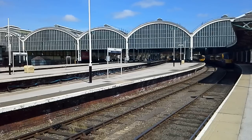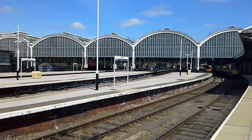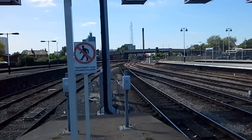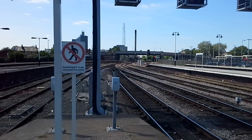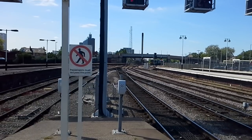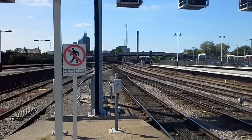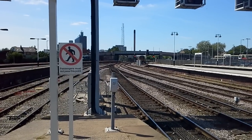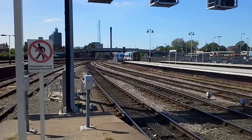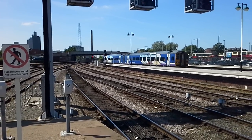The next one to depart will be the 1457 to Sheffield, which will be on platform 6. So that'll be a 158, I would have thought. But we'll find out in due course. And it looks like my predictions were correct. I do have a 185 coming in. Sorry, 158. Alrighty then, we have 158902, that will be forming the 1457 Northern Rail service to Sheffield.